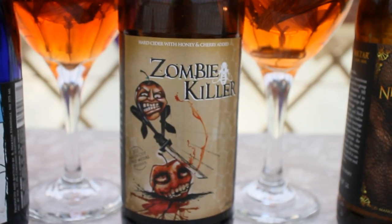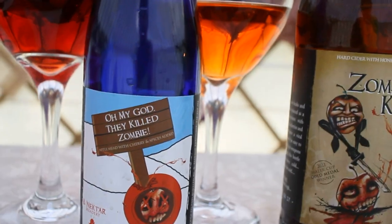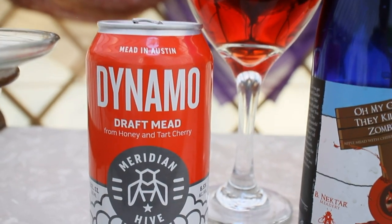Zombie Killer. Great flavor combination. But after tasting Oh My God, They Killed Zombie, all I can think of is that rye flavor and how naturally it fit. Meridian Hive's Dynamo. I really love the color of this cherry mead. The vanilla was slightly overpowering, but I think it was a great session, and I can't wait to try the rest of their lineup.